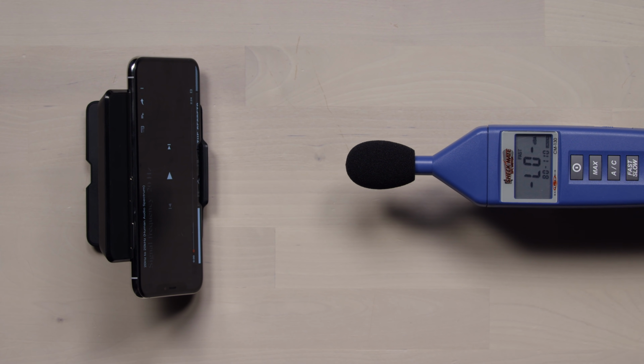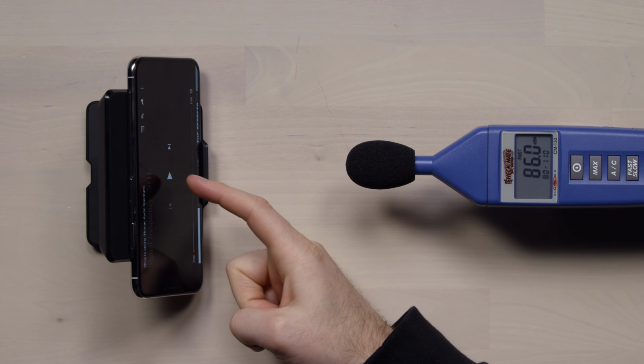There's a few different settings on this SPL meter. You can pick between 40, 50, 60, 90, and so on. But if I recall last year, I think most of them were in the 80 to 110 dB range. So I'm going to use that setting for this test. So let's go ahead, hit the play button, and watch the meter.